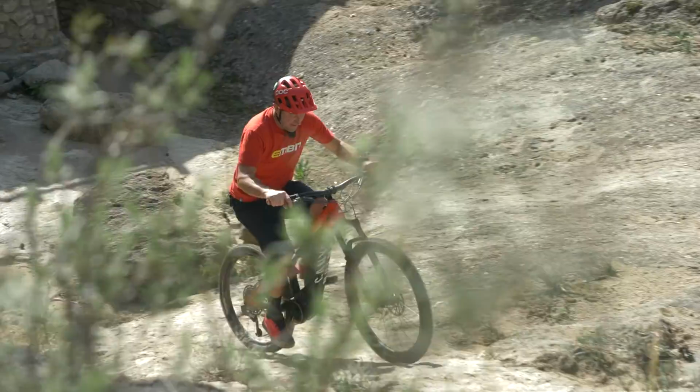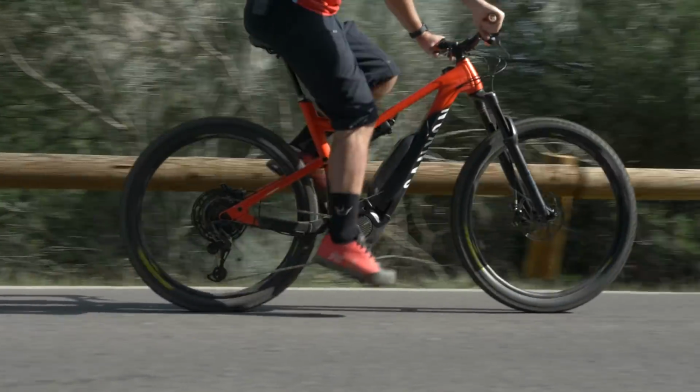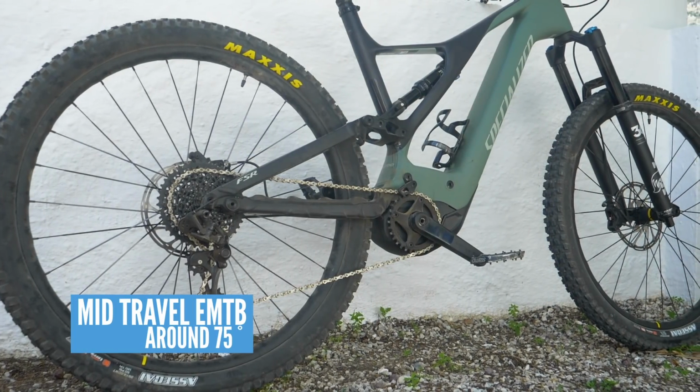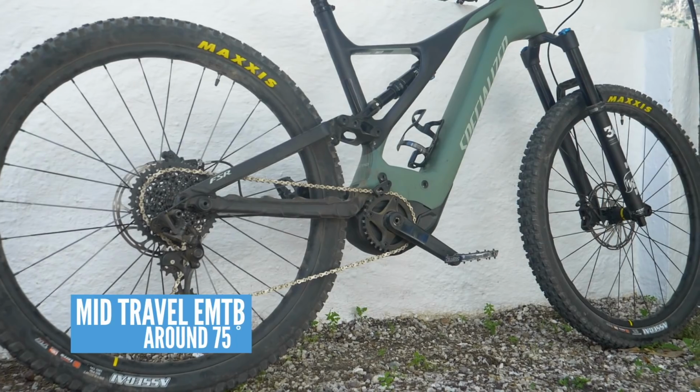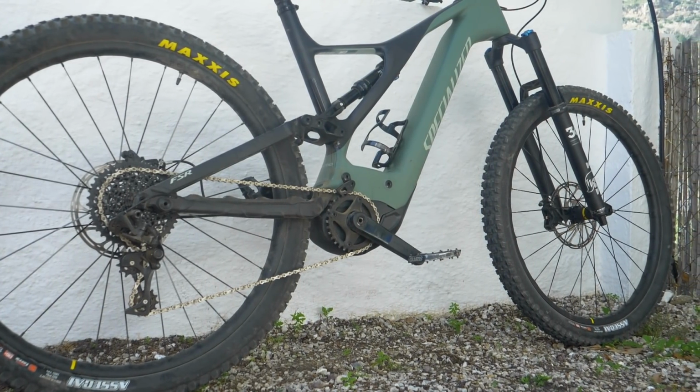Brands measure seat angle differently, but slacker means more weight rearward and steeper means more weight forwards. The numbers are usually around 75 degrees for a mid-travel bike. Probably more important is your cockpit setup, suspension design, and how long is your chainstay.